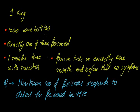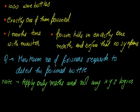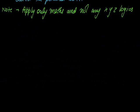So with this I summarize the question. And one thing that you should notice: apply only maths. Do not use any XYZ logics. Now those of you who want to try the question on your own, pause the video, think as long as you want, a day, 2 days or a week, and those of you who want the hint, continue playing the video. So here we go with our first hint.